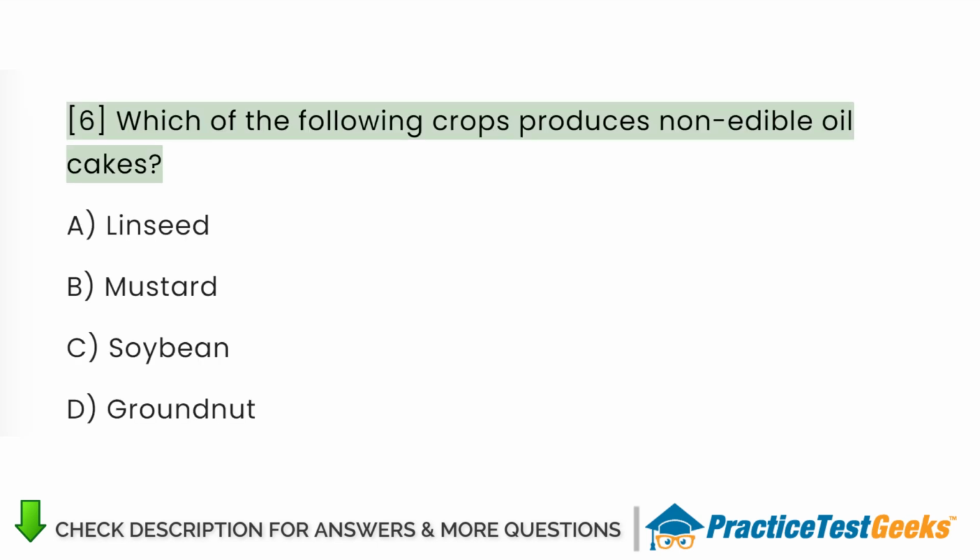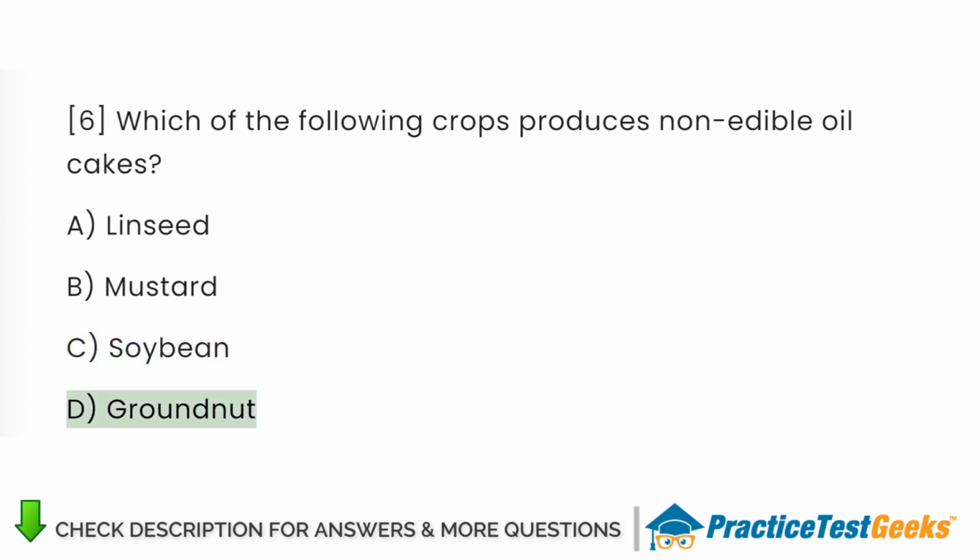Which of the following crops produces non-edible oil cakes? A. Linseed. B. Mustard. C. Soybean. D. Groundnut.